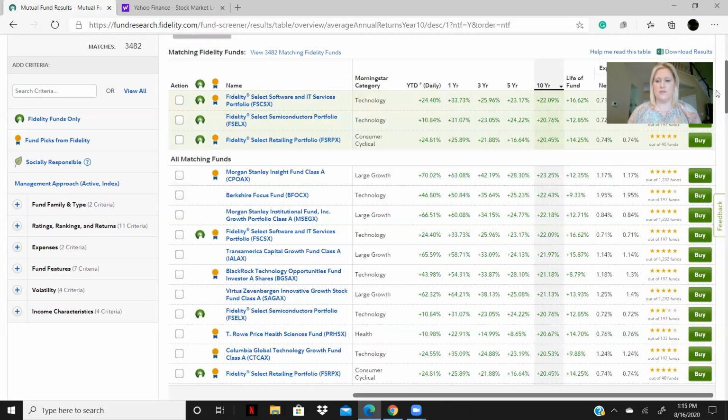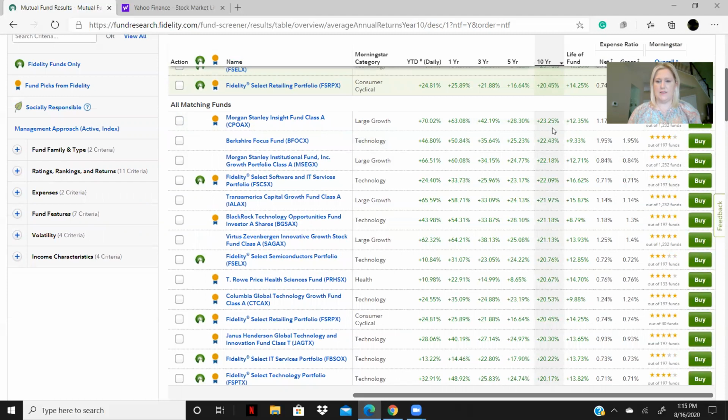And for the short-term ones, I'll show you the difference and how we're going to do that as well. So we're sorting by the 10-year. We want the top funds with the 10-year average. There's also a column right here that shows you the life of the fund. And what that means is the yearly average for however long that fund has been in existence.